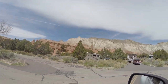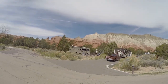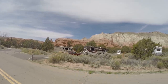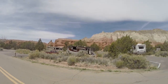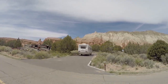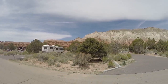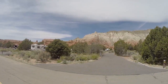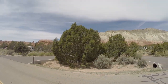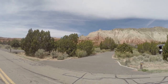So here's your full service hookups at this campground. That's beautiful. That one's H1 right there. Got your feeders out. Number 26, pull through sites, back in sites. Got water there. So there you go. Pretty good size. You can get some good size rigs in there, people.